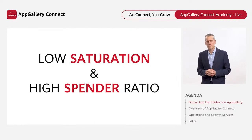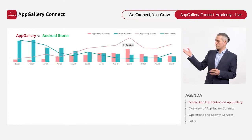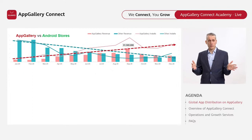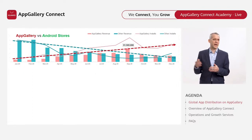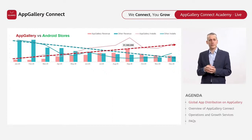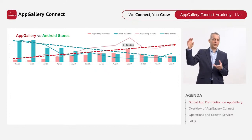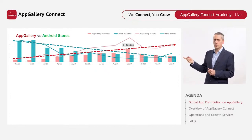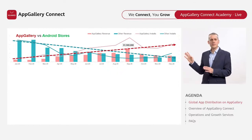Let's see how that works. You can see in this graph the comparison between the standard Android distribution store in green and AppGallery in red colors. You can see the trend of the other Android store. And by the way, this trend is not an accident. This is actually quite usual for many of you developers, as you know. You launch the app, it's new, there's a little bit of visibility, and then slowly churning. You can compare with the performance of AppGallery, same game, same time.